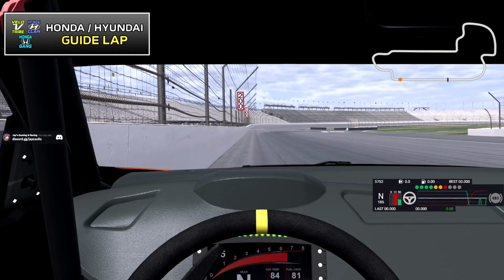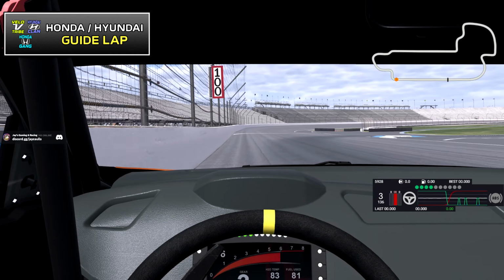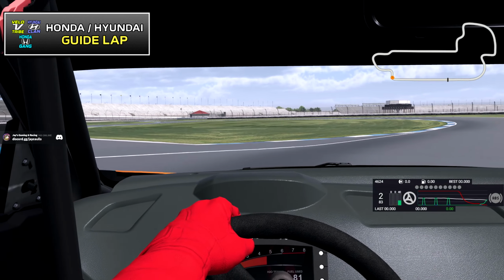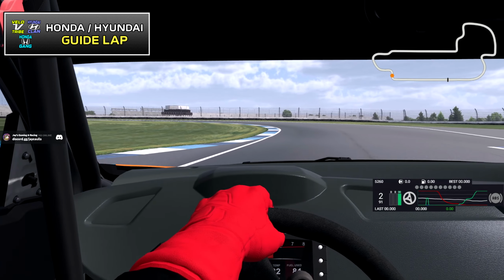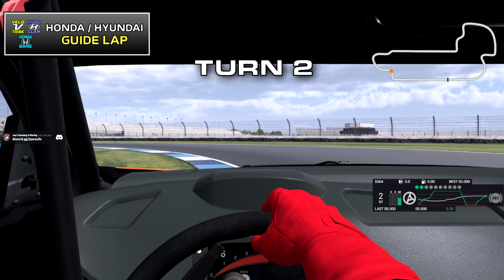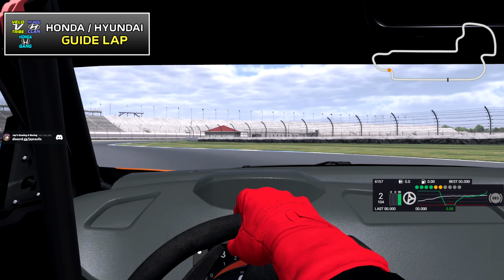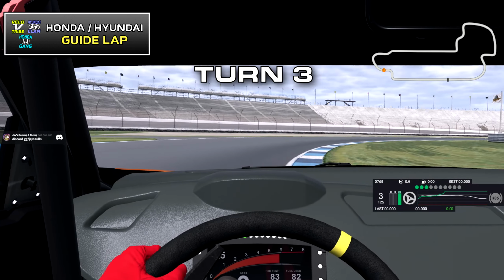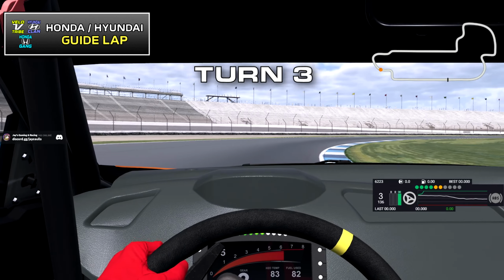If you are in a Honda or an Audi, you must do your very best to not even clip that inside curb. It's too high, unstable as the car, and you're going to end up losing some precious time. Keep nice and tight to turn 2 and be very patient on the throttle, but when you feel confident, travel to the inside curb of turn 3.